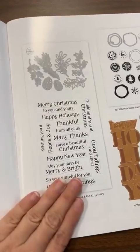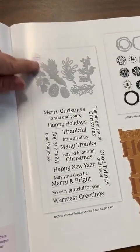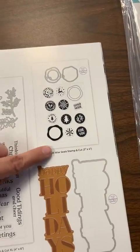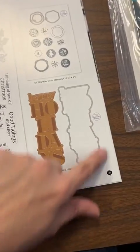Next, this was one from last year. That one did super well too. Winter Foliage Stamp. It's an XL, so it's a nice big one. You get great die cuts in there and verbiage. Then the wax seals. These are kind of fun too because it does faux wax seals, and then you've got little dies that you can cut it out to make it look like that.